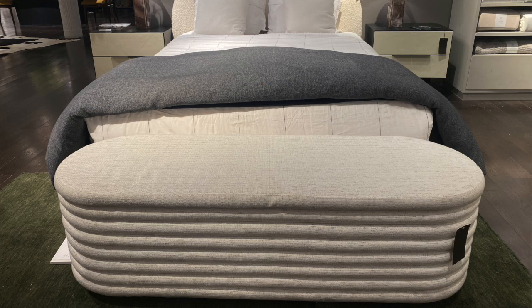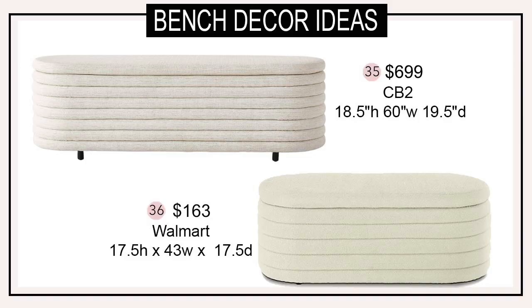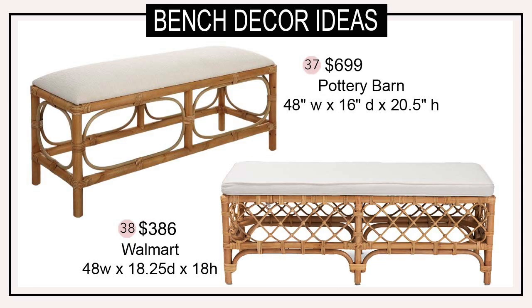An upholstered bench will add comfort and style to your design, especially in living rooms and bedrooms. These are going to cost you anywhere from $200 to $1,000, but they'll be worth the investment. Wicker or rattan benches are lightweight and great for sunrooms or patios. These are perfect for a beachy coastal or boho look.